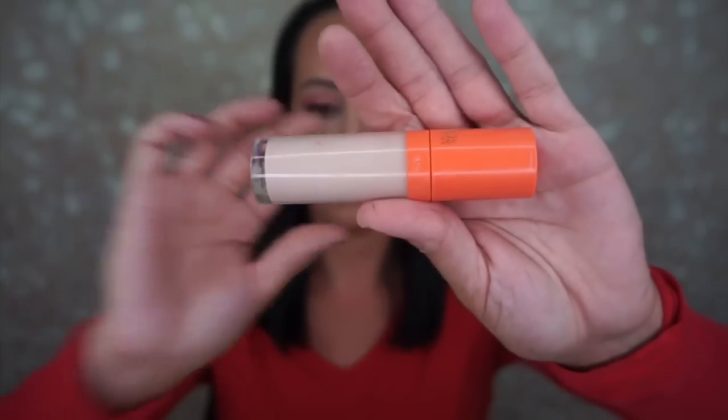Okay, so I got the concealer in shade 21. It is super, super light. And I'm not a huge fan of the concealer, but I do really like this foundation. It is complete full coverage, and I mean full coverage. I can use it to cover up some psoriasis spots. If I get a breakout on my neck or my face or on my hand, I will use this because it's so full coverage. It's a little bit difficult to use in the summer because it's thick.